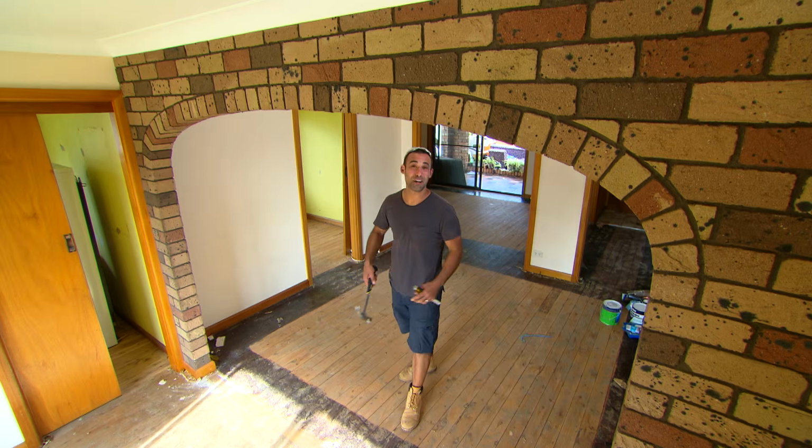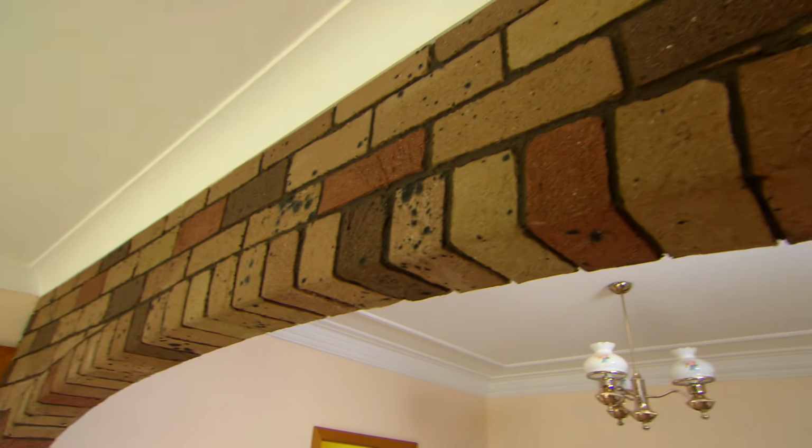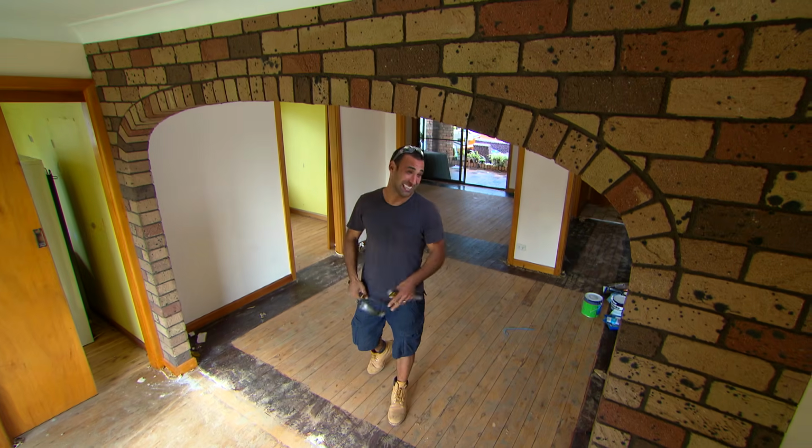One of Carl's pride and joys back in the 70s was this faux brick wall with the archway in it. Real statement back then, but if you ask me, it's a bit dated now and a little bit too dark too. So sorry, Carl, it's got to go.